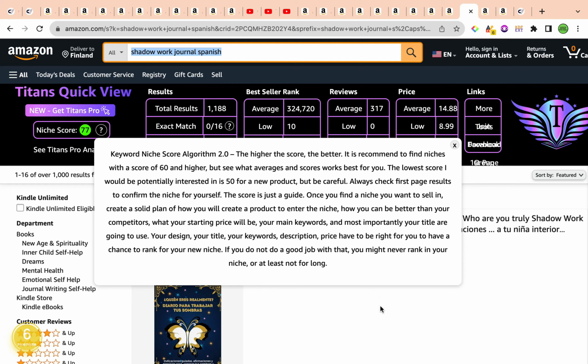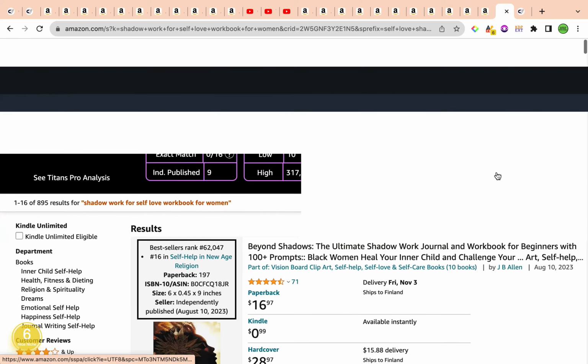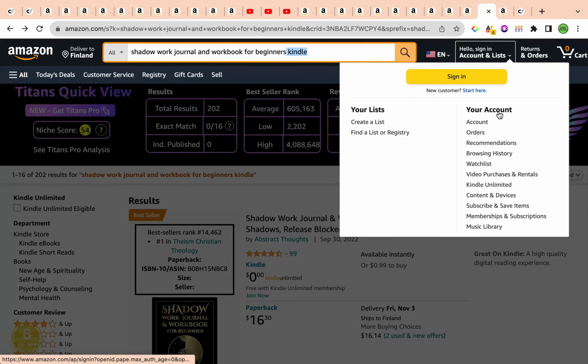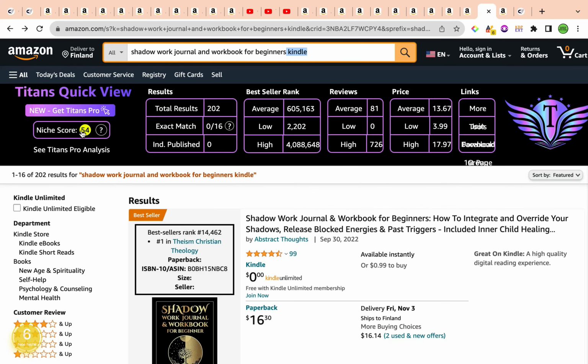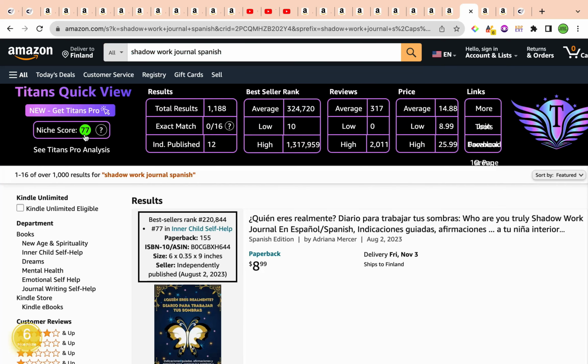So it's a quick summary. Let's just quickly summarize today's 3 keywords, which is part 2 of the shadow work. First of all, we started with shadow work for self-love workbook for women, which has a keyword niche score of 40 and number 6 by Amazon Scout Pro. Second was shadow work journal and workbook for beginners, Kindle, which had a keyword niche score of 54 and number 6 by Amazon Scout Pro. And finally was shadow work journal Spanish with a keyword niche score of 77 and number 6 by Amazon Scout Pro.